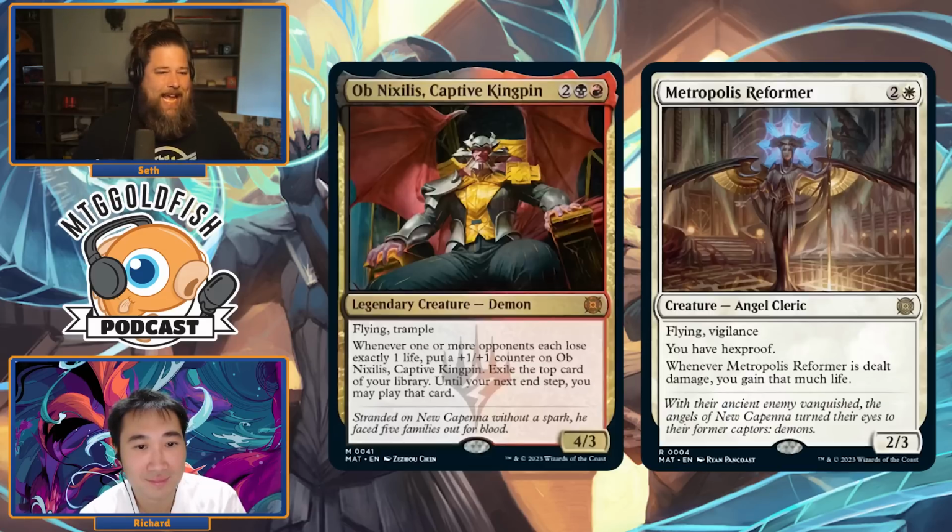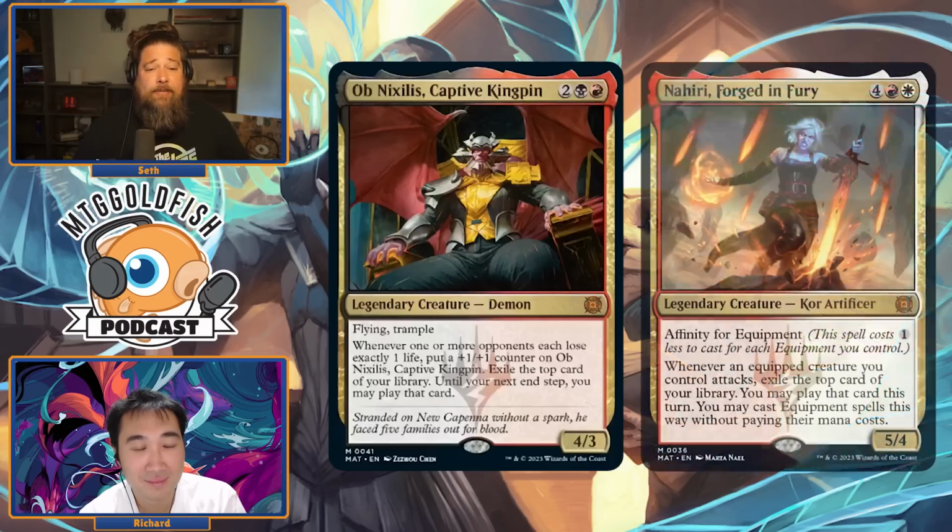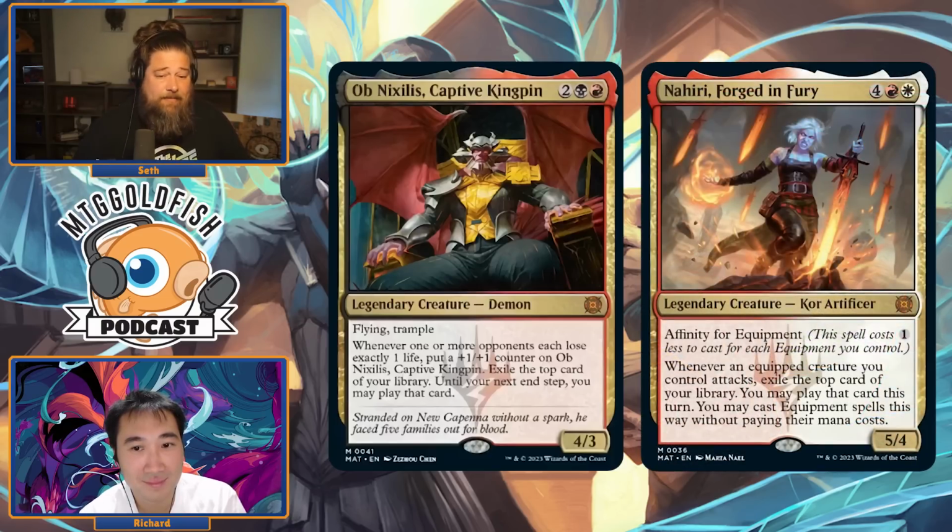There's some combos for that. I'm excited to try Nahiri, Fortune Fury Equipment, a 6-mana 5/4 that has affinity for equipment and an ability when it attacks. We have a lot of equipment that are also creatures in Standard, thanks to the Formiridan mechanic and the Reconfigure mechanic. Are these going to actually unseat the Rakdos, Grixis?